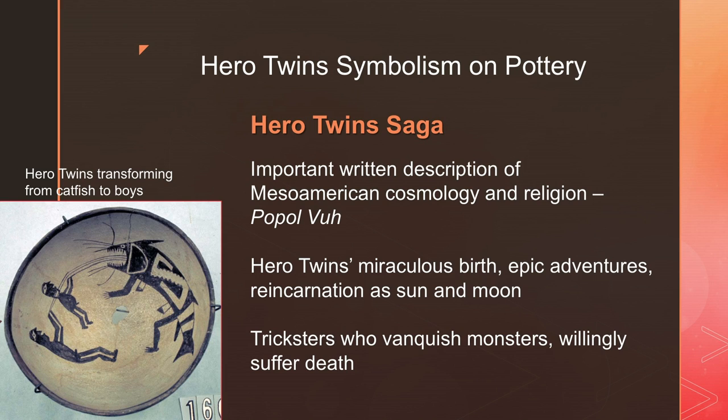You see in this bowl, for example, the hero twins, which are two young men, transforming from catfish. They've been dead, and they are living again. They're transforming from catfish to young boys. They're going to fool the gods here.